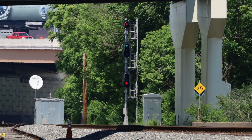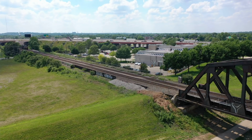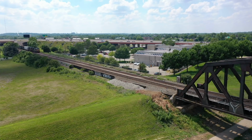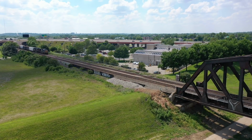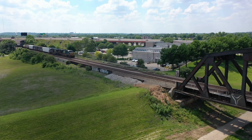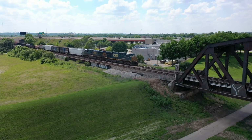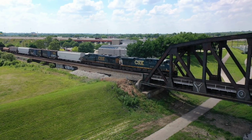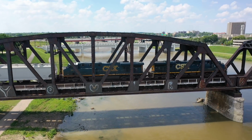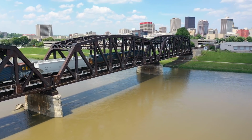I was in luck. I didn't know how much time I had though, so I only set up two cameras and then took off with the drone. It wasn't more than a few minutes until I heard a horn and knew the train was moments away. The Great Miami River Bridge is about 675 feet long, with its longest span about 225 feet.